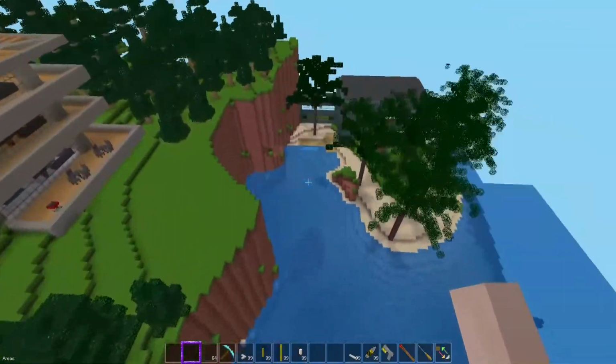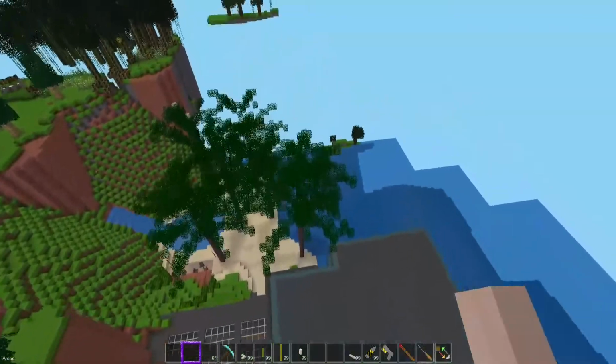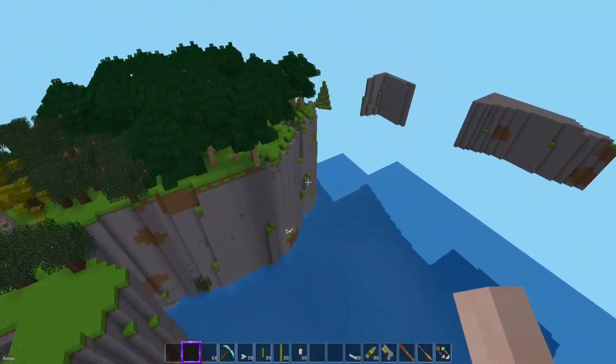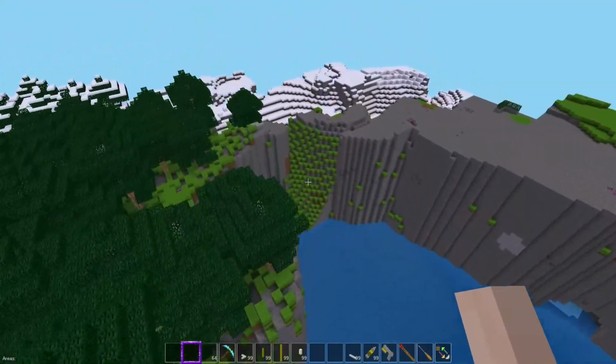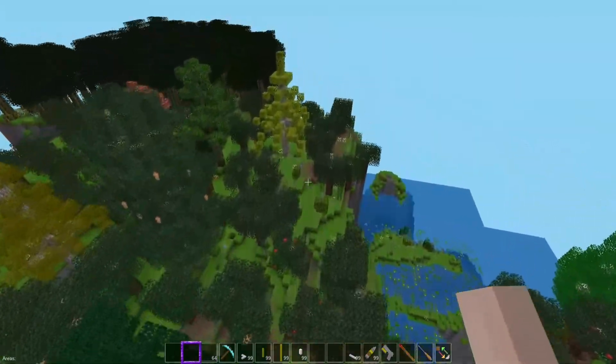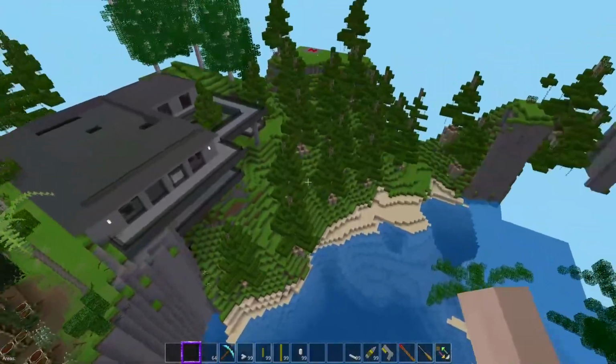And here's this house. Here's that one. It's still water, water, water. This becomes an island. And I'm proven wrong again. There's a land bridge there. All right, it's not an island. I'm wrong. But it doesn't matter.